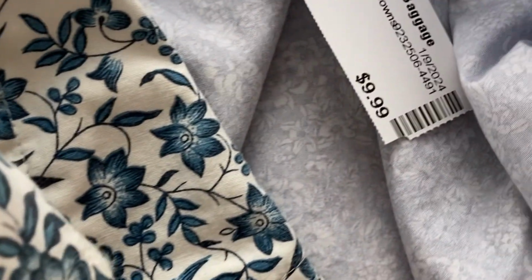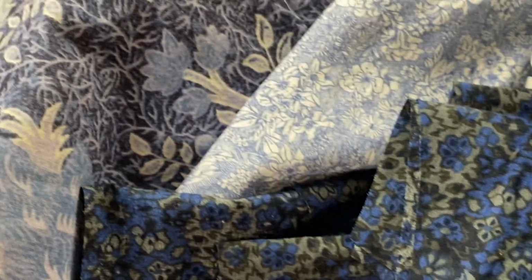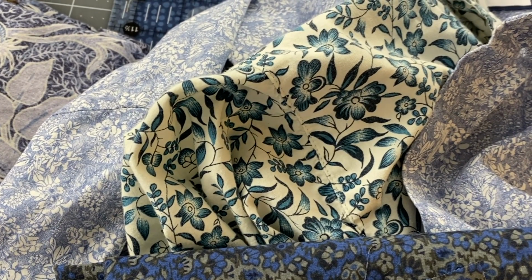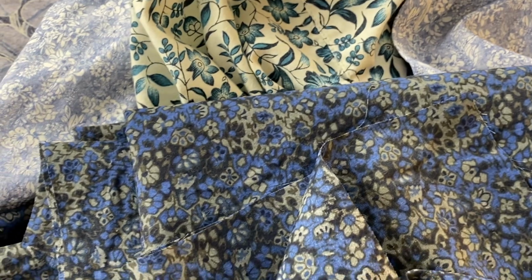And this beauty right here too. Look at that, $10. Isn't that pretty? It goes really well with this one. There's the three of those together. Even though this one's got some more teal in it than the blue, it makes a nice complement, I think. I'm excited. Let's look at the rest of them.